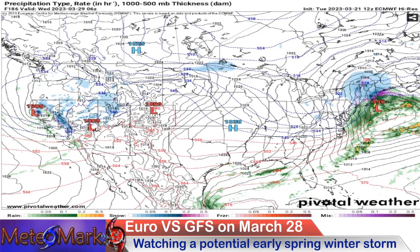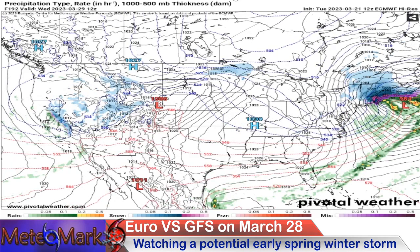And just a precursor here, this is what I'm going to be showing you later on in the video. European model, so far the only model really catching on to this. Take it with a grain of salt, though, because this is 186 to 192 hours out. This is what the European is going crazy with, a big coastal low that could potentially affect parts of New England. But as I said, we have plenty of time to watch this.